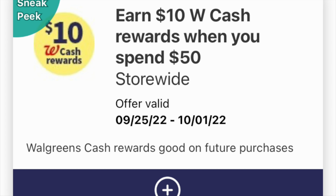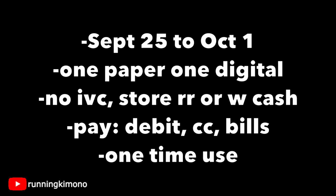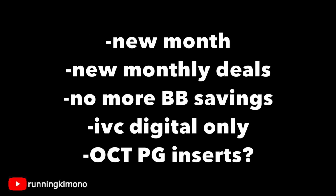So a couple rules for you guys. It's valid in that window of September the 21st to October the 1st. One paper and one digital tend to stack. If you are so lucky to receive a paper register reward from the Catalina machine, you will be in business. Do not use any IVC, store register rewards, or Walgreens cash to pay down the balance, or it will mess everything up, as it's a spend booster. Use your debit card, credit card, or bills for the balance. And this is also of a one-time use.